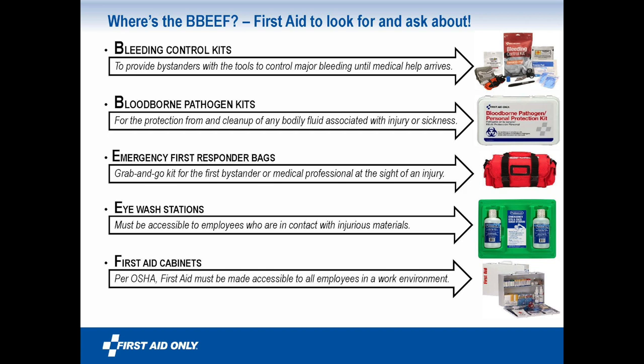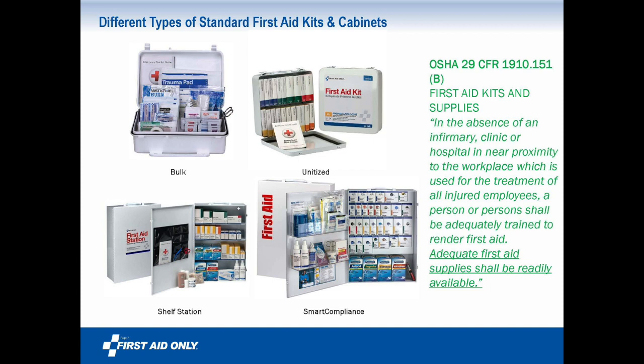And we'll say it again, per OSHA, first aid must be made accessible to all employees in a work environment. So we talked about the different types of standard first aid kits and cabinets. So we're kind of going to go backwards off that where's the beef list, right? We're going to talk about first aid kits and cabinets first. Again, you'll keep seeing us put up there what OSHA says as it relates to first aid, but you're going to have multiple options that you can have on site out of your trucks or however it is: bulk, unitized, self-station, and then smart compliance.